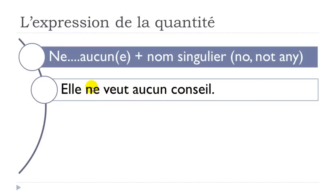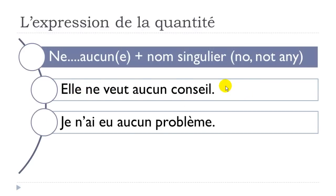Okay, so you can see here that it's elle ne veut, so she doesn't want, okay, vouloir is to want, aucun, so not any, no, and then conseil, it's advice, okay? So, elle ne veut aucun conseil. Other example, je n'ai eu aucun problème, okay? So here, ai eu, so it's the verb to have at the passé composé form, okay? Je n'ai eu aucun problème, problem. So, I didn't have any problem.